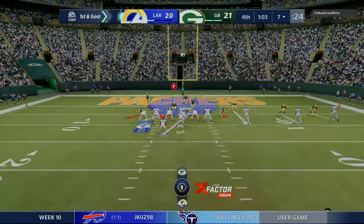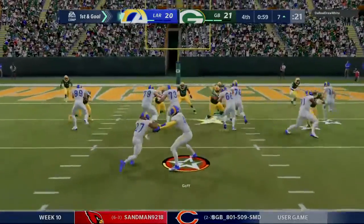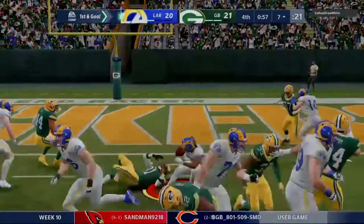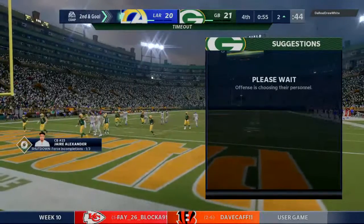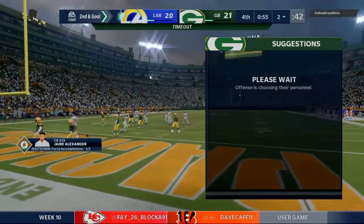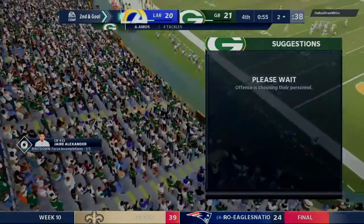And the question now, how do they want to work the clock here on 1st and goal? A field goal would give them the late lead. They'll run with Henderson. And he's able to get it down to the 2-yard line. Now the Packers going to go ahead and use the second of their timeouts. That'll leave them with just one remaining in this 4th quarter of play.